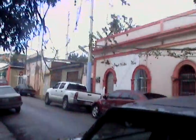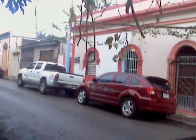We're walking, and over here to the left, a building. That's where I work. We're going out. Zach, wrong way. That's where I work. Over there, right in front of my car.